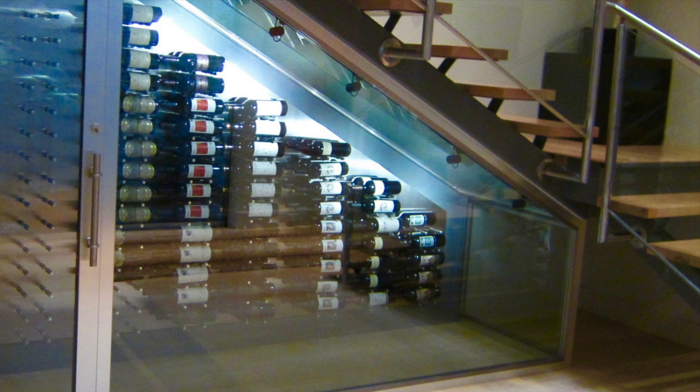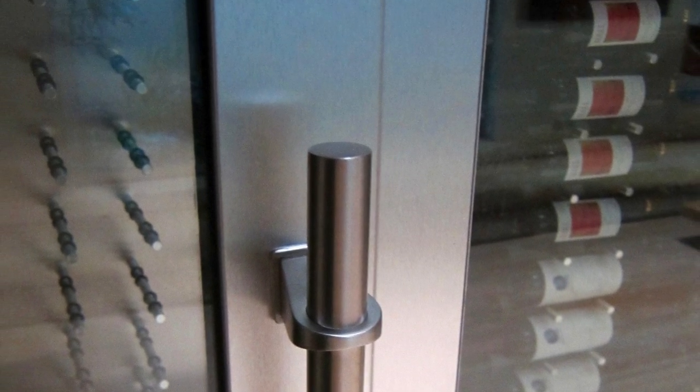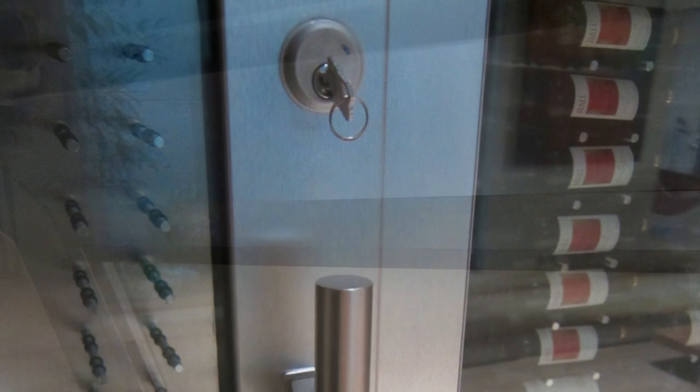The holes were pre-drilled at the factory and we installed the Ultra Peg system on site. The 2-bottle deep pegs we chose are also a brushed aluminum material with black rubber rings to grab the bottles. Note the glass end as well. The door pull is a very modern design with a keyed lock above. A close-up of the brushed aluminum clad framing.